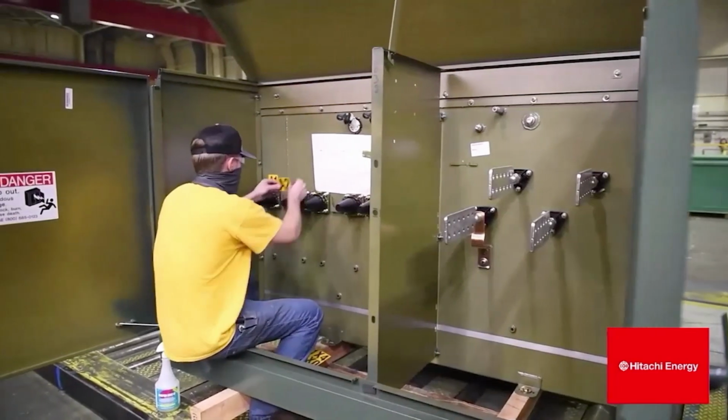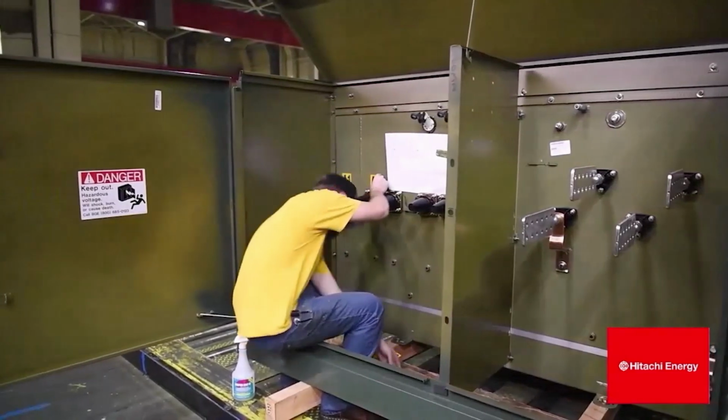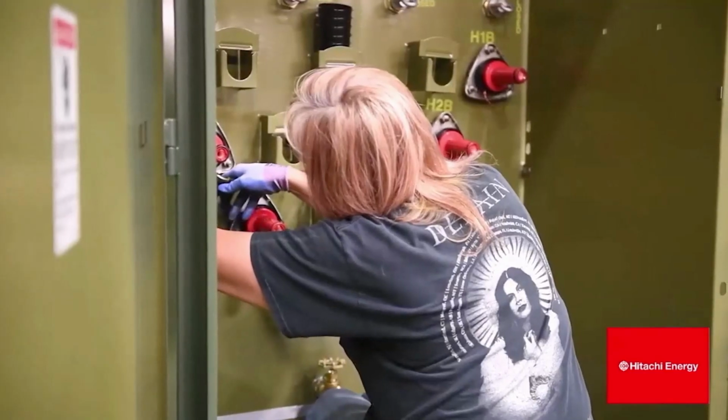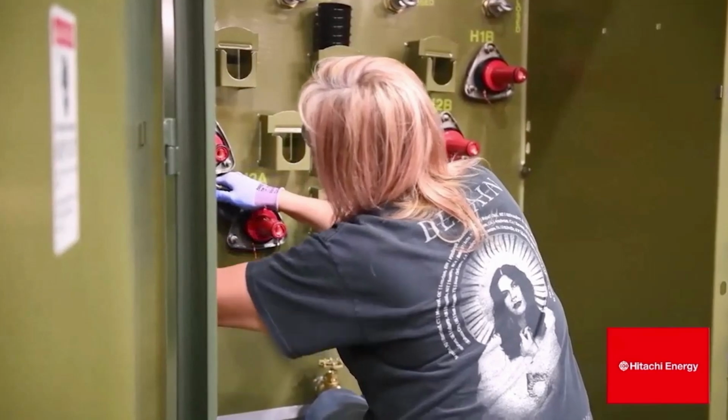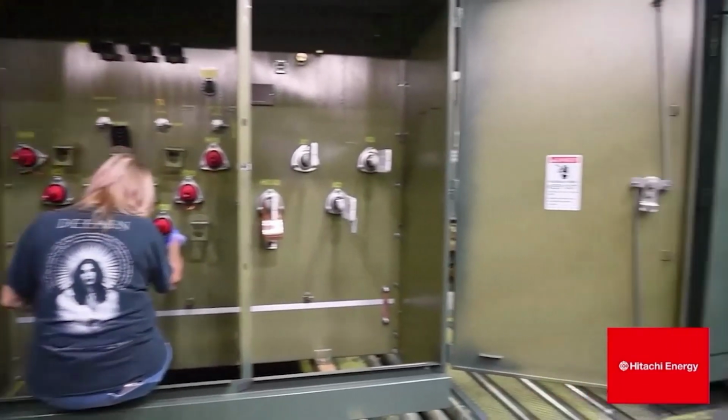In final assembly, we add customer decals, warning labels, and other accessories based upon the design. Like using instructions to build a model airplane, the labels and accessories enable electricians to safely hook up the transformer into the power grid.